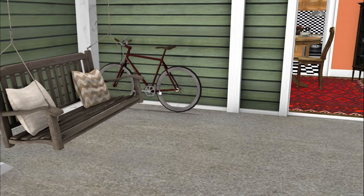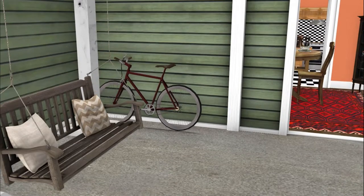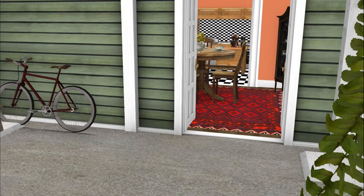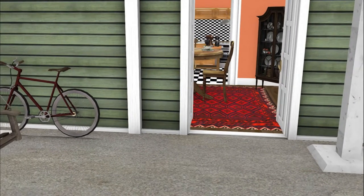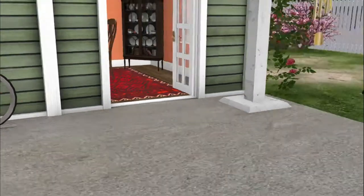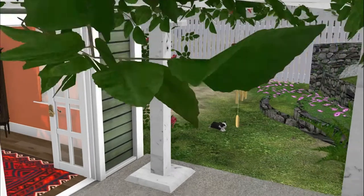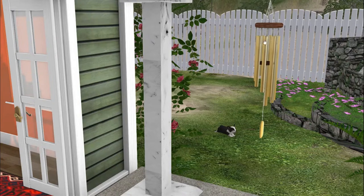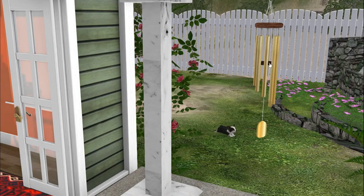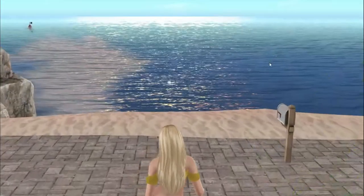This bicycle is simply decor. I got it in a freebie pack from Prim Possible. Prim Possible has a freebie pack on the marketplace. It comes with this chair and this bicycle. It also comes with a working wind chime, but it is a little bit different than this one. The noise is continuous. Okay, this is it.